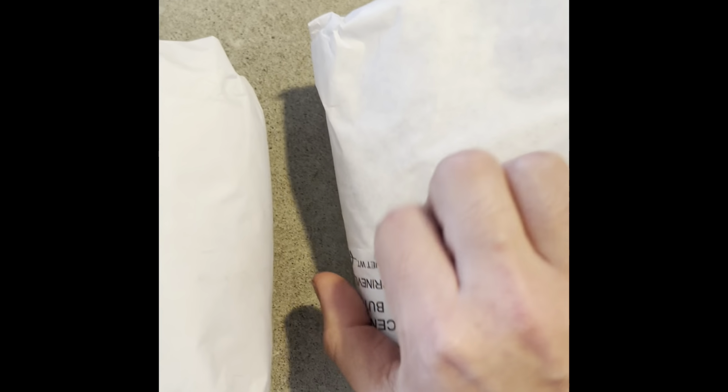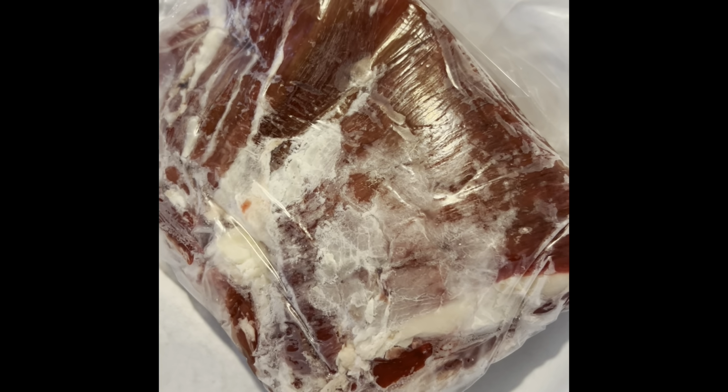Ooh, look at that ground beef. Nice and red color. Nice little fat chunks in there. Let's take a look at this. My dog just went crazy. Let's take a look at this shank. Ooh, look at that shank. Yeah, that is looking good.